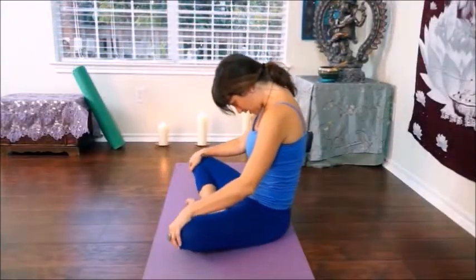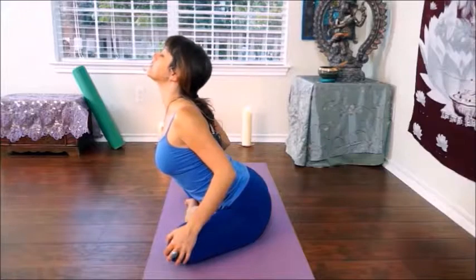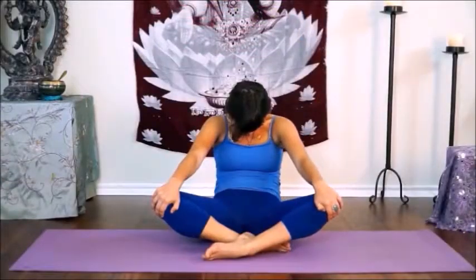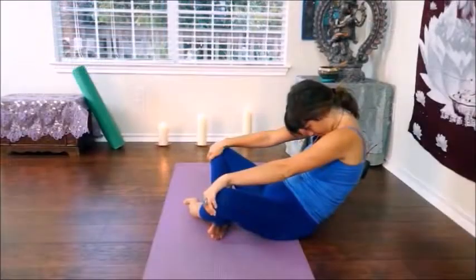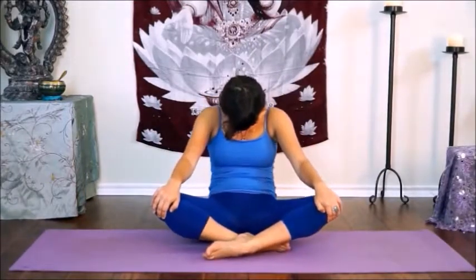Then come forward again. Take an inhale here, a big breath in. And as you start to round your spine, exhale. Come forward on the inhale. Move back on the exhale. So again, you can move at your own pace. Honor the rhythm of your own breath. Last time here.